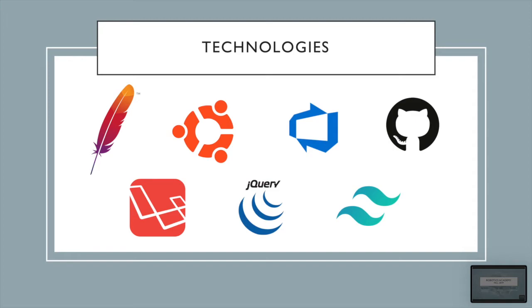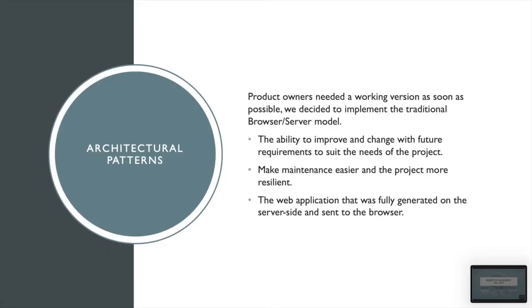Some of the technologies that we used were Apache and Ubuntu. We used PHP's Laravel framework. We used jQuery and Tailwind CSS. We used GitHub for our repositories. We used Azure DevOps. Some of the architectural patterns that we used was a browser-server model.